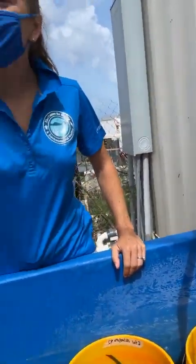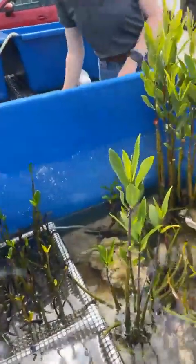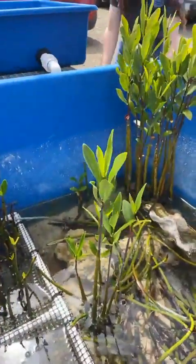All right, let's turn around and look at the tank behind us. Ooh, cool.